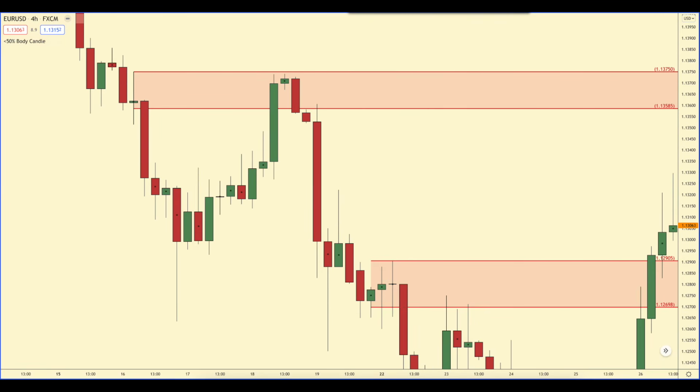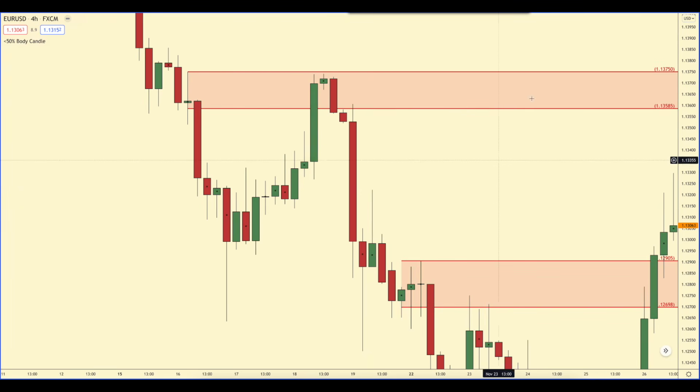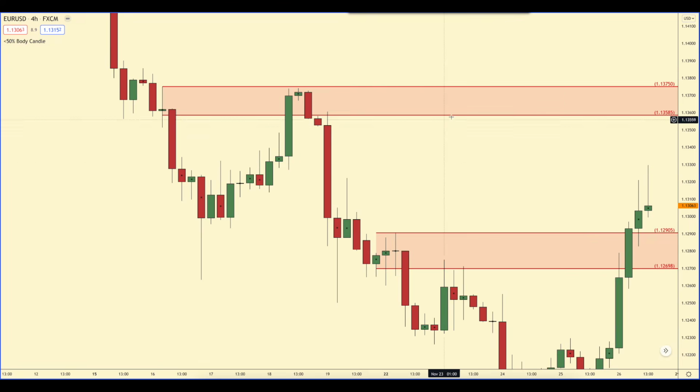Other ways of managing a trade, what you can do is you can simply take a 2-to-1 or a 1-to-1. You could take a 4-to-1, test it out. There's really no right or wrong. I've just found out what works for me. What you could also do is just continue. You could not have a take profit, right?